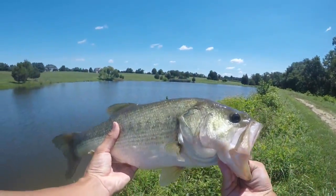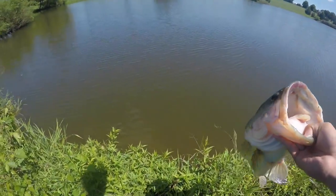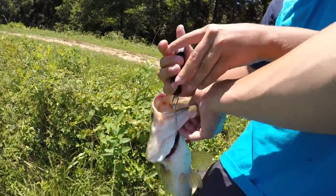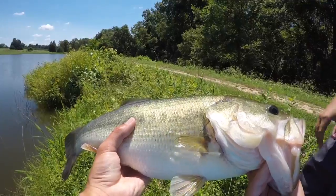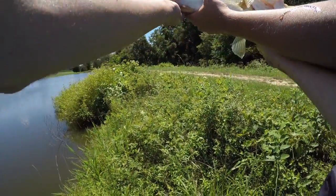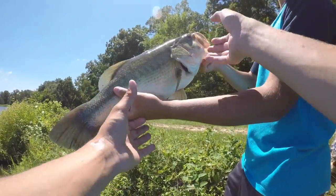Look at that chunk. I'm gonna say that's a 4, 4.25 is what I'm gonna get. Okay. Okay. Ooh, 4, almost 4.25. Just about 4.25, guys. Nice. It's a pretty big fish. I see him. Big mouth, big belly. It's been eating right. Yeah. It's fat. There. That's nice.